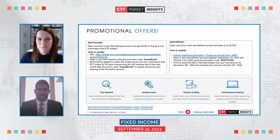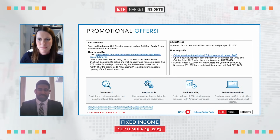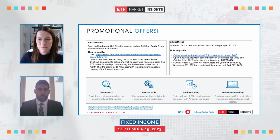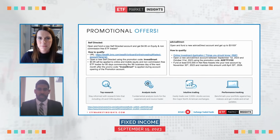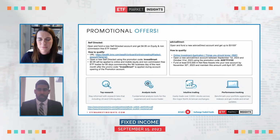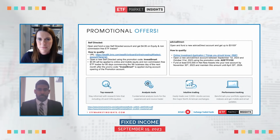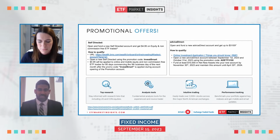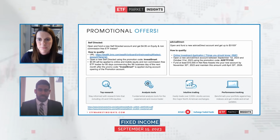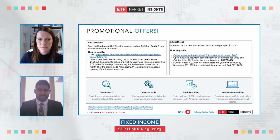If we take a look at the left-hand side here, we can see our self-directed promotions. Clients can enroll by using the promo code INVESTSMART when you go online and open an account. You'll receive $4.95 per trade for the first 90 days of account opening, which will commence on the 5th business day of the next month. Promotion code INVESTSMART when opening a self-directed account.